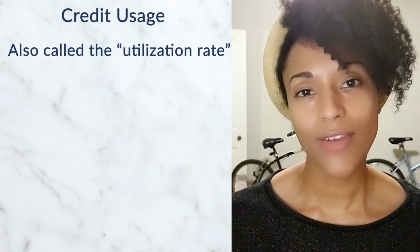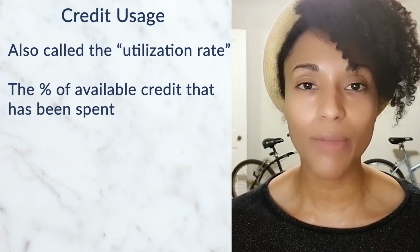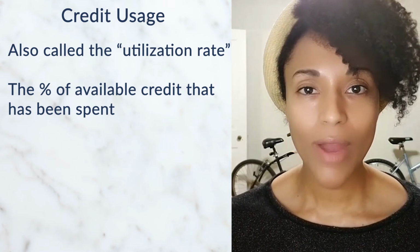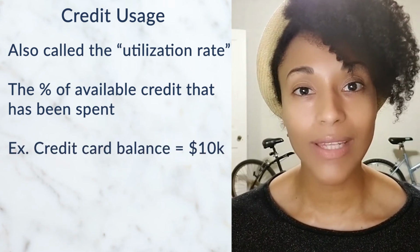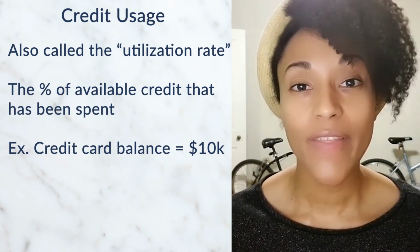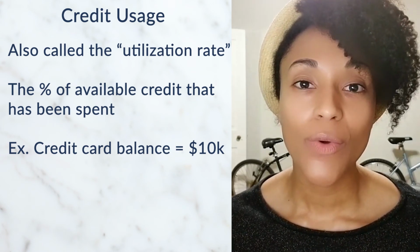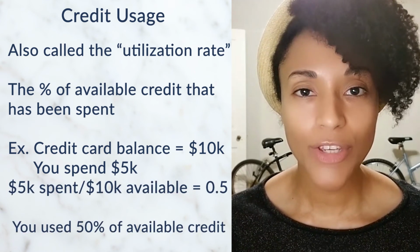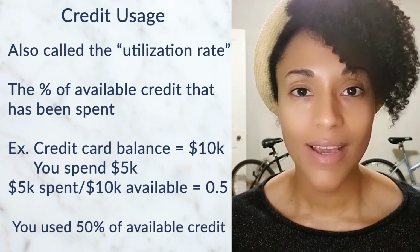Credit usage is calculated as the percentage of available credit that you have spent. So for example, if you have a credit card that has a $10,000 limit, then that means you have up to $10,000 to spend on that credit card. So if you spend $5,000, then you have a credit usage of 50% of your available credit.